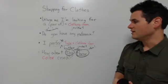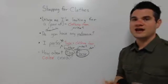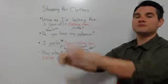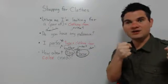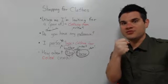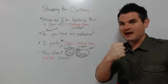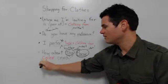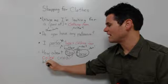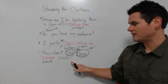We're going to go back to jacket here. So I prefer a leather jacket. Now at this point, the store clerk picks out a jacket. They have a jacket in their hands, and they're going to say, how about this black one? Using my color black. And then you've got one, which is acting as a pronoun here.